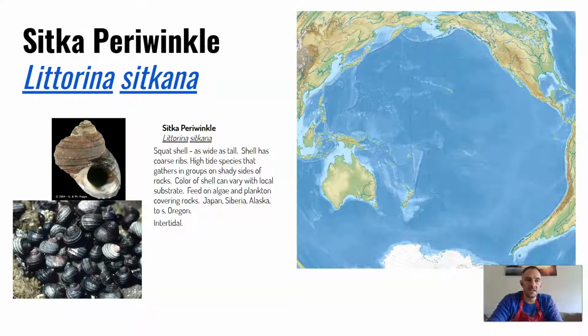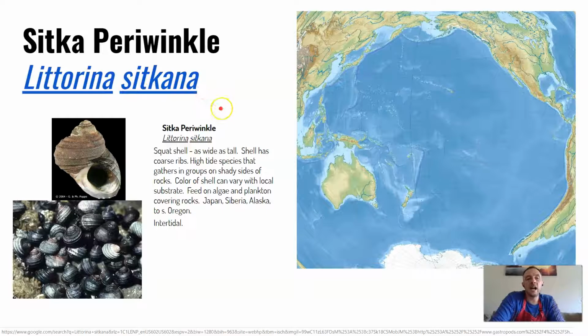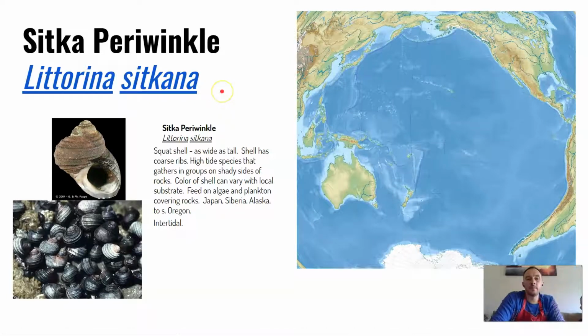So this is the Sitka Periwinkle, and its scientific name is Littorina sitkana. So Littorina sitkana. And one of the distinguishing features of this are the ridges in the shell. You can see it's got indentations and then ridges that run around it as well.